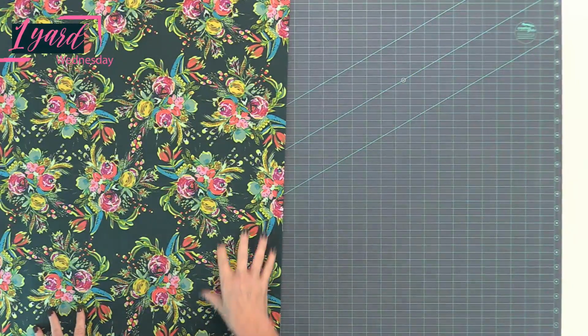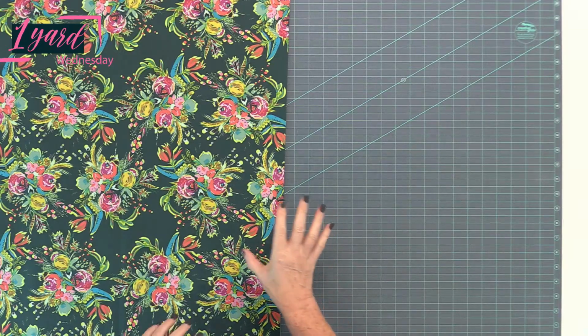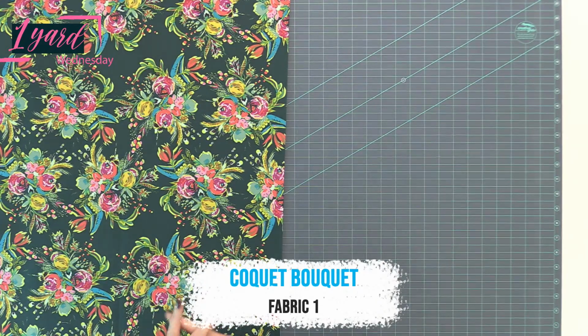All right, let's start with the first print. It is a gorgeous floral in Art Gallery style, of course, lots of colors. I love this deep tealish green background, all of the fresh colors on top, the yellow, the pinks, and this one is called Coquet Bouquet. I'm not going to try the French pronunciation for all the fabrics, but love this one.